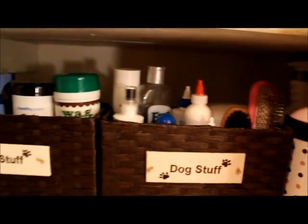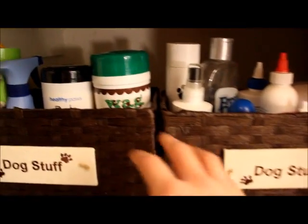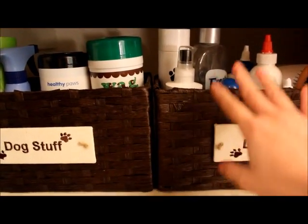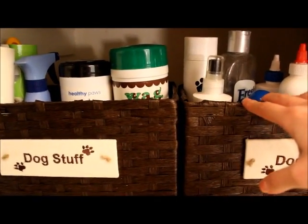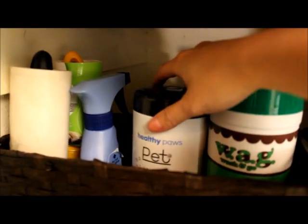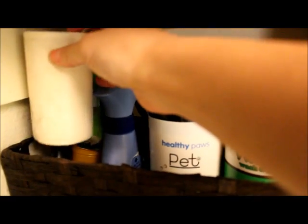And above that, this is their grooming stuff. As you can see, these are two identical baskets. It says dog stuff. I got these from Home Goods. I believe they were like $7. I'm not really sure. But I have pet wipes in here, and these are lint rollers for us. And on this side, we have their doggy shampoo, their ear rinses, eye rinse, brushes, dry shampoo spray.